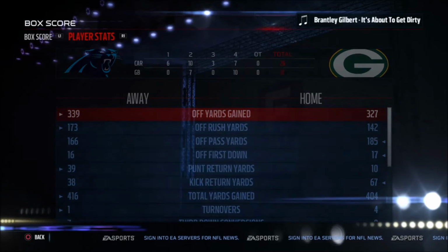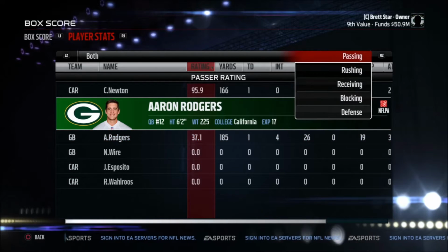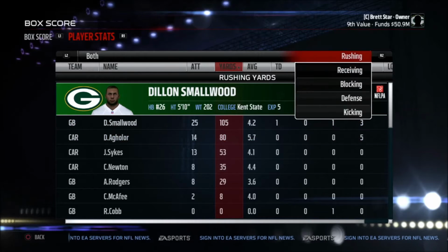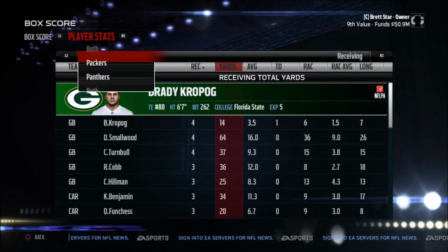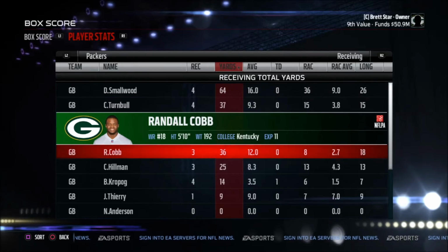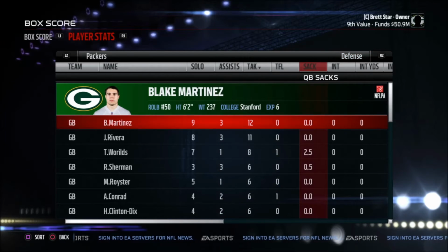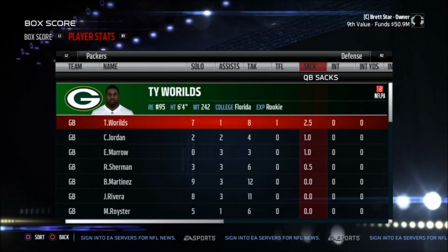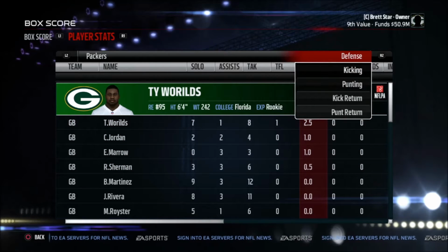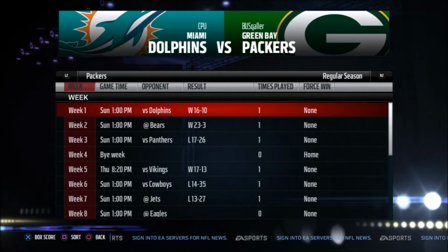Let's take a look at the stats for the Panthers. Aaron Rodgers, 1 touchdown, 4 interceptions. Rushing, Dylan Smallwood had a rush, and he did really well. Receiving, Packers only. It was not great. But if your quarterback is not helping the cause, the Packers defense is doing really well. I have changed some sliders on the speed, so we shall see how that goes. In this one, they are not changed anyway.